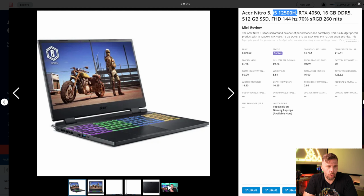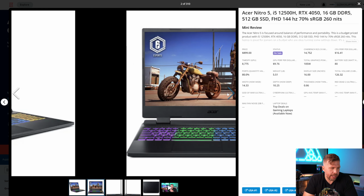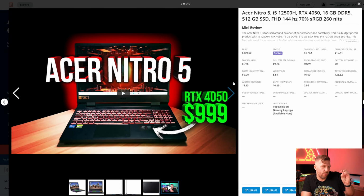Got an i5-12500H, RTX 4050, 16 gigs of RAM, DDR5, full HD, 144Hz, 70% sRGB. Now this one at $899 is quite attractive. I don't think this one's an amazing, amazing deal, but I think it's pretty dang good. And I don't believe this one's gonna sell out very quickly. So if you're at a $900 price point for your budget, this one's a good option if you wanna save some money and just play 1080p games.